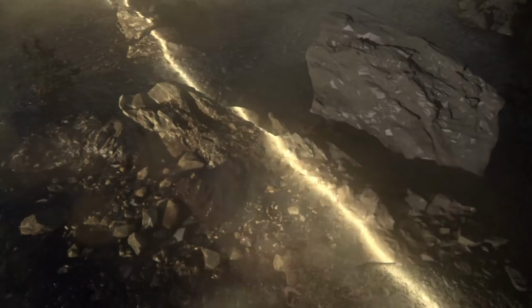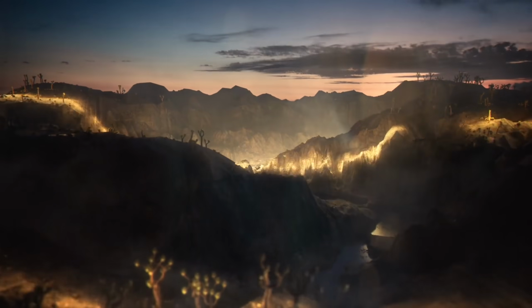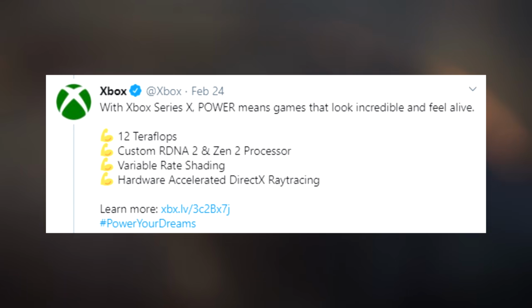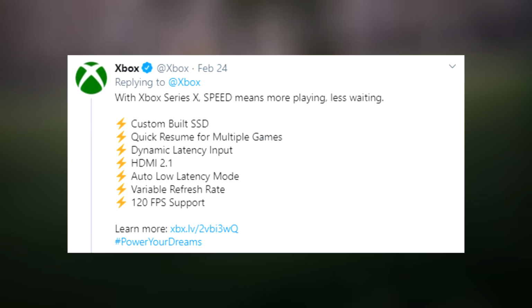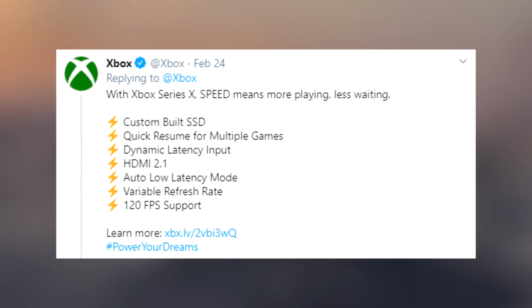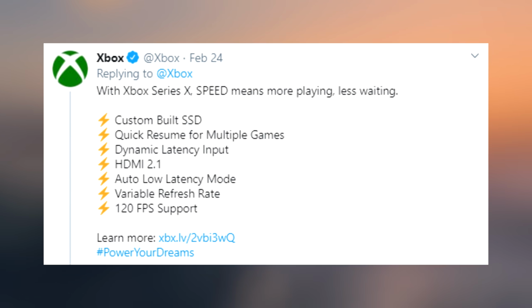So as I imagine a lot of you have already heard because there were tons of videos and coverage on it, yesterday Xbox announced a ton of specs for the Xbox Series X, such as 12 teraflops, custom RDNA and Zen 2 processor, variable rate shading, hardware accelerated DirectX ray tracing, custom built SSD, quick resume for multiple games, dynamic latency input, HDMI 2.1, auto low latency mode, variable refresh rate, 120 FPS support.